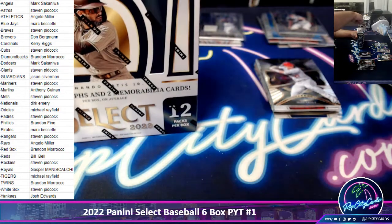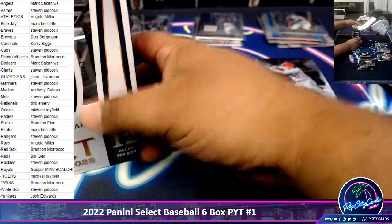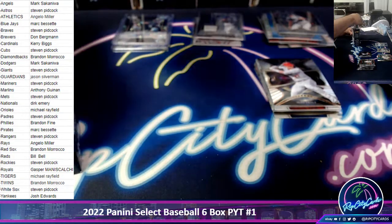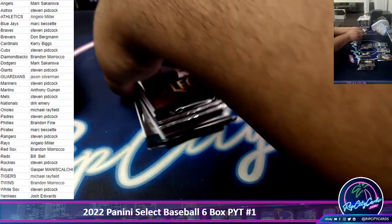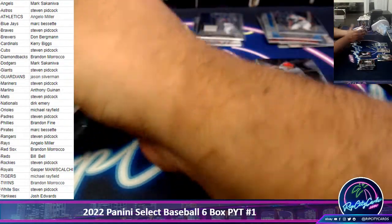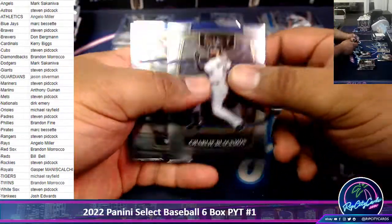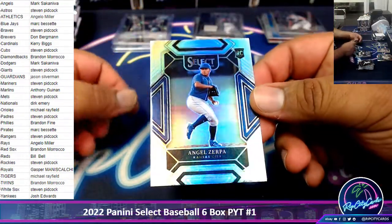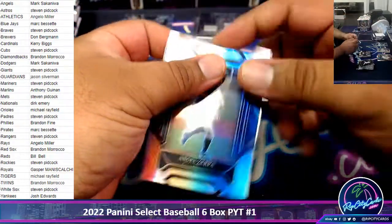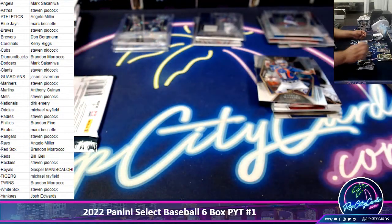All right, one box down. Second box. Got a rookie silver Angel Zerpa, Royals. And diamond level. I think that's the highest rarity. Yeah, I think it's Concourse, Premier, then Diamond.